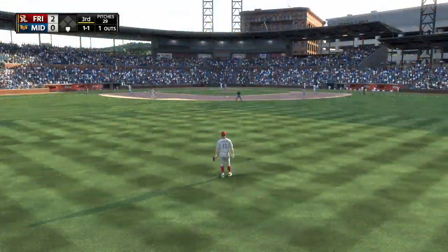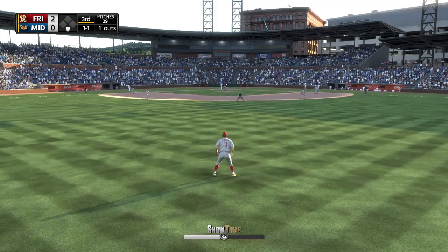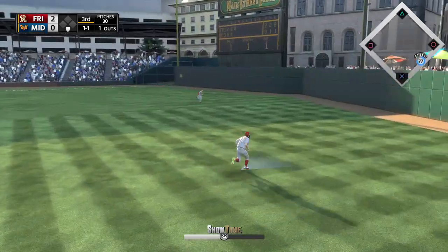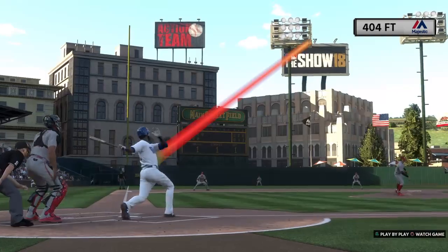Stepping in, Adrian Lyons, as he'll get his first opportunity in this one. The 1-1 home. Hit high and deep out there to left center field. Robinson racing back, and it's gone. Wow, that's what a pitcher gets for not putting what he thought was a bad ball in the rear.